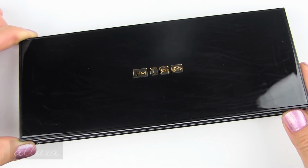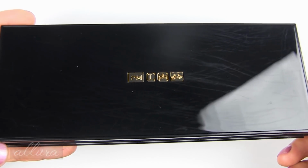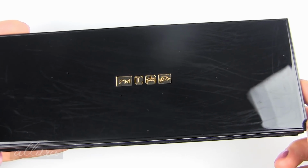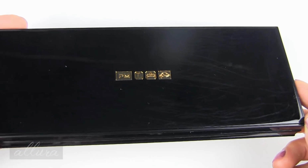It is very heavy and has very high quality materials, but as you can see, I've tried to wipe off the surface because it seemed like there was dust, and immediately these streaks happened and I couldn't wipe them off. So it's going to be difficult packaging to keep pristine.